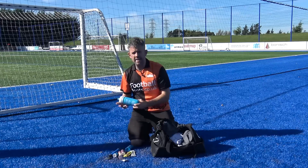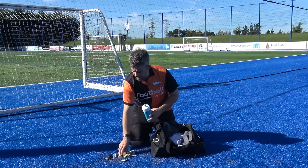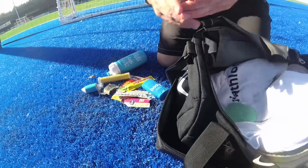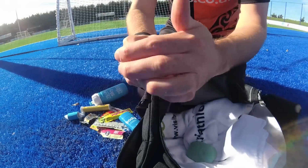Right, and the next thing I'm going to look at is hydration. I like to take a water bottle. Instead of getting Powerades or things like that, I like to take little hydration tablets. You just drop one of the tablets into the water and it fizzes up and gives you the equivalent of a Powerade, but it's way cheaper, and obviously you're not using loads of plastic bottles as well. So that's a good little solution.